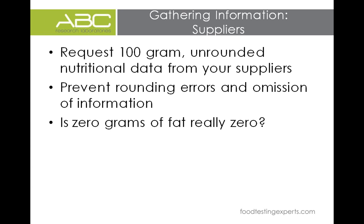It sounds strange, but we want the unrounded data because in a nutritional analysis, the FDA does allow rounding, and you can round down. So let's say I have 0.25 grams of fat in a serving. Well, I'm allowed to round that down to 0. But that's only in one serving. What if my recipe calls for 20 of that? Now I'm up to 5 grams of fat. So as you can see, we want to see every bit of information that your suppliers have so we know that we're giving you an accurate portrayal at the end.